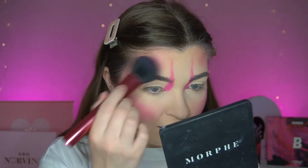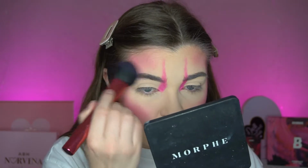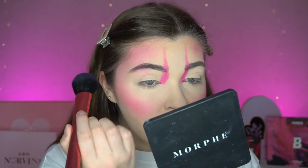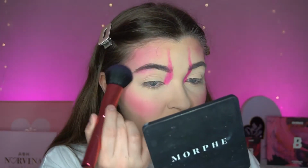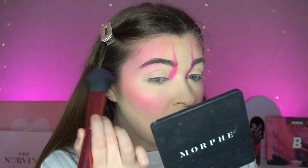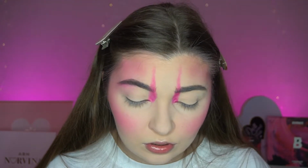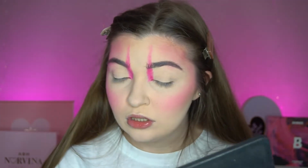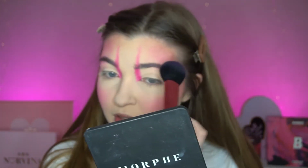Also, she's actually taken this on the brow a little bit, here. Oh, okay. Didn't actually realize that. So it's like she's taken it underneath the brow bone. I couldn't really see it on the other side, so I was gonna take it a little bit. That looks better actually.